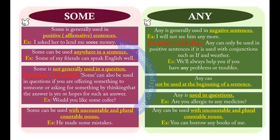Okay, some and any again. Some is generally used in positive affirmative sentences. Example, I asked her to lend me some money. Le pedí que me diera prestado algo de dinero, ¿verdad? Vea que lend es cuando alguien me da prestado y borrow es cuando yo pido autorización para agarrar algo, ¿verdad? Para tomar algo. They are two verbs quite different.